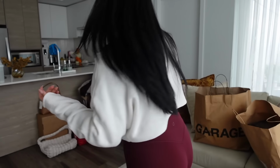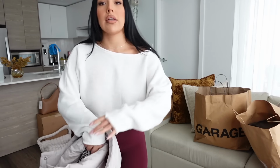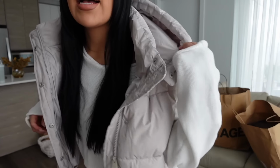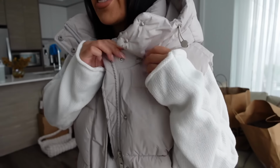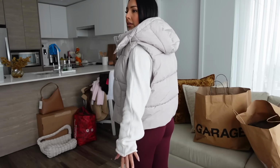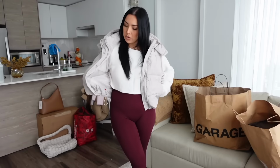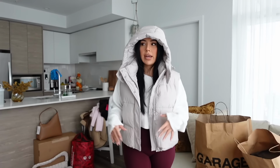I just put on this sweater real quick because I totally forgot. I also have this vest that I got from Garage. It has a hood, but you can also detach the hood, which I love the option, which is why I got it. I do wish it was a little bit longer, but maybe that would look weird. I don't want more of a crop. I definitely want it a little bit longer, but I think this works. It's so cute, cozy. You can tie at the bottom here. How cute is this?